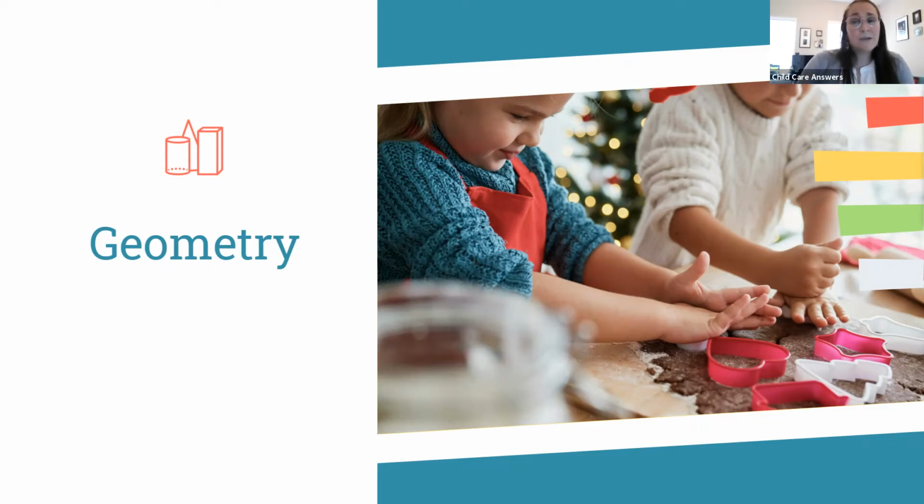And then also preschoolers are starting to learn how to make new shapes using two different ones.